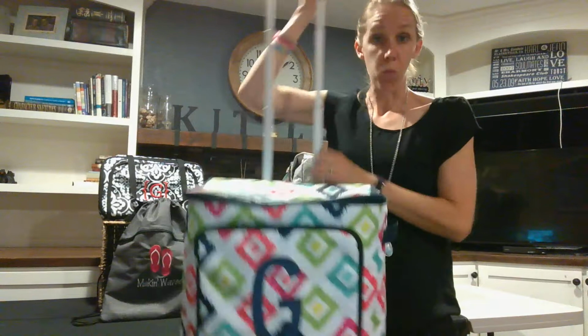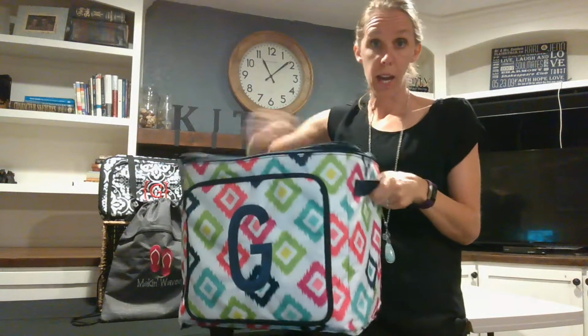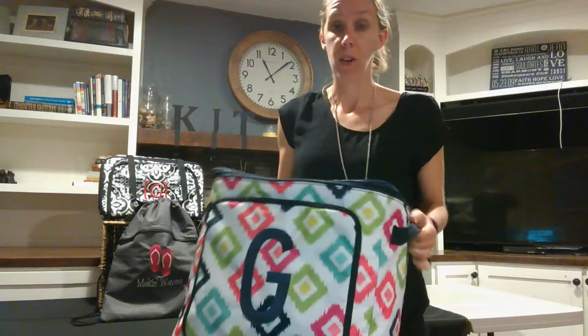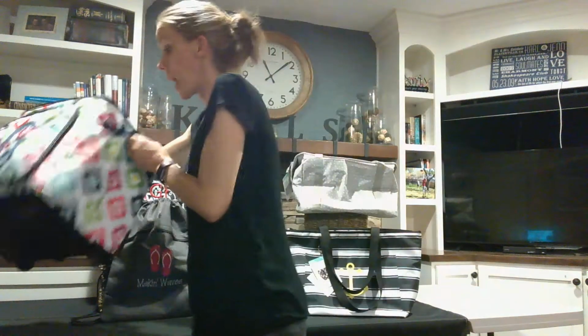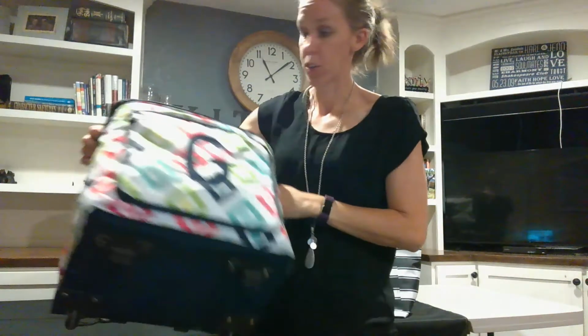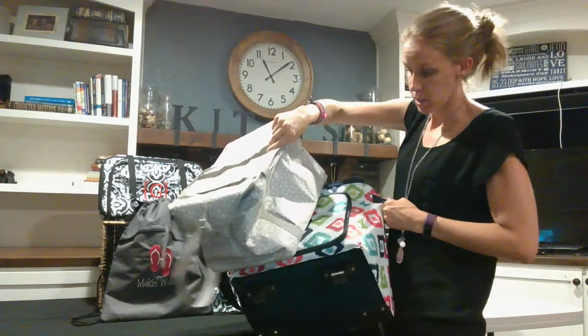So this is the rolling cooler, and this is a great add-on item to any household so that you have a great on-the-go, easy to transport, easy to carry cooler. And it's extremely large and roomy. I could not tell you how many quarts or whatever it fits, but it's much larger than our Fresh Market thermal.